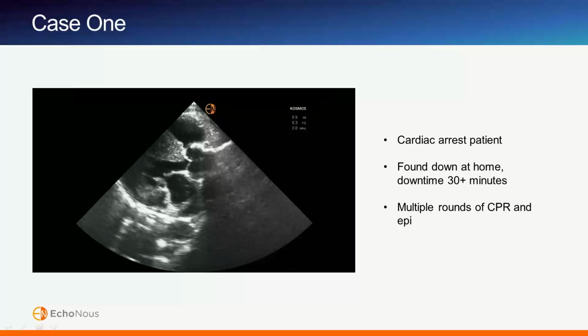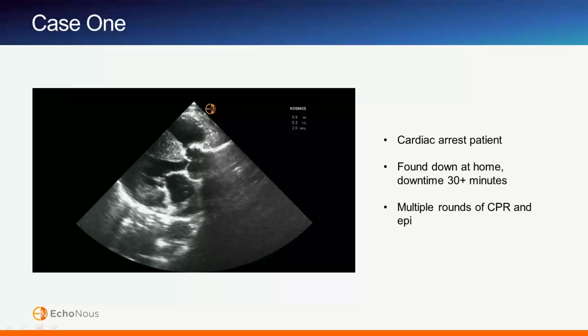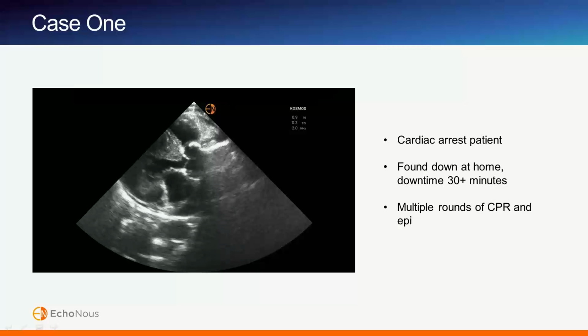In this case, elderly woman found down, 30 plus minutes of downtime, multiple rounds of CPR. I don't know if you would terminate it. Would you continue? I think it's difficult, and all of us have different answers. Yeah, but I think most people would probably, I would be surprised if this patient would have survived either way.